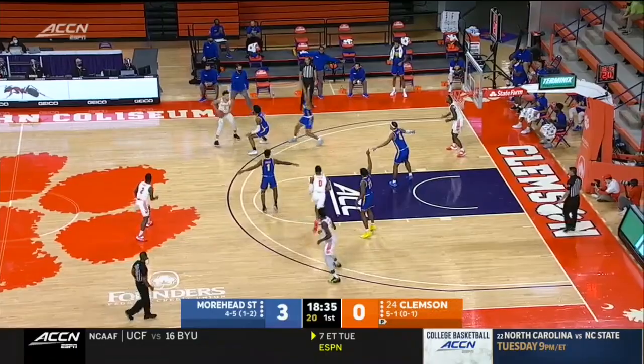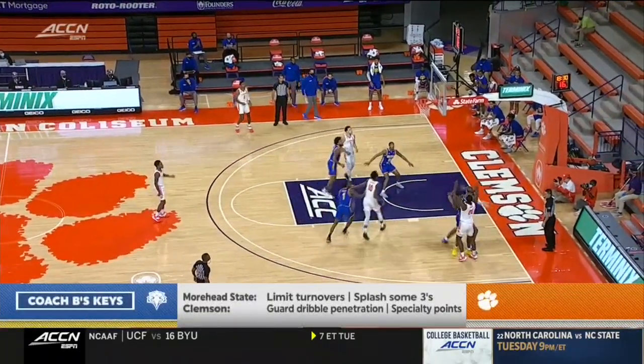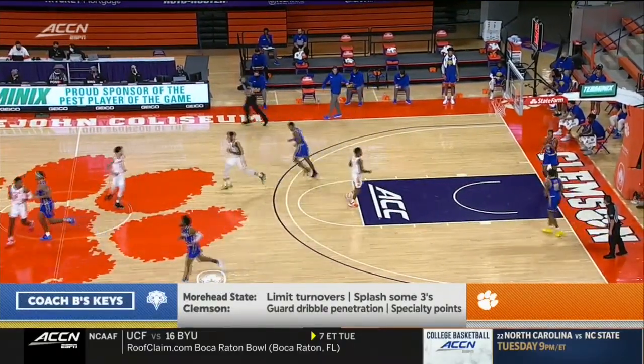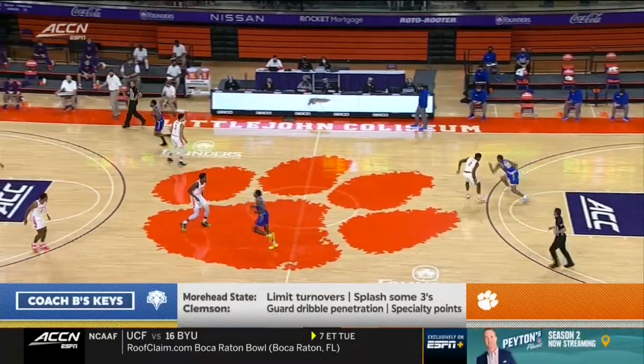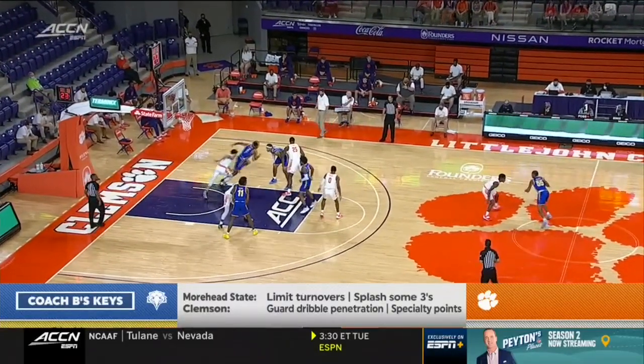Paul, keys to the game today. Well, for Morehead State, they have to limit their turnovers. They're averaging 18 a game, and Clemson is forcing 18 a game, so that's not a good combination. Number 2, they have to splash some threes. They opened this one with a 3. That's going to be important to loosen up the defense by the Tigers.